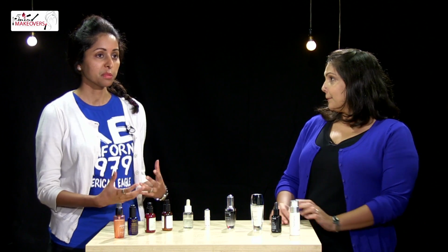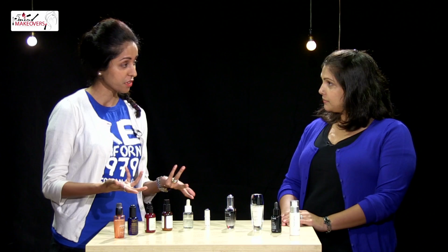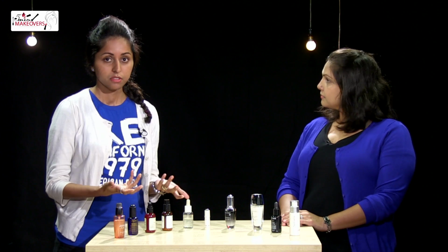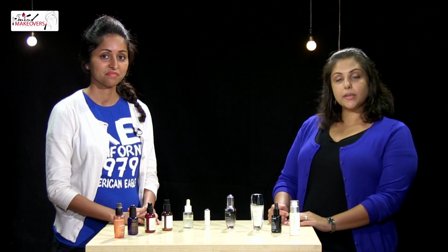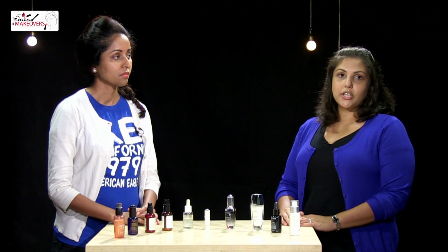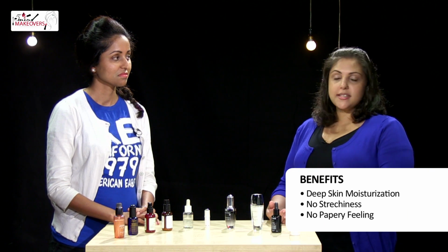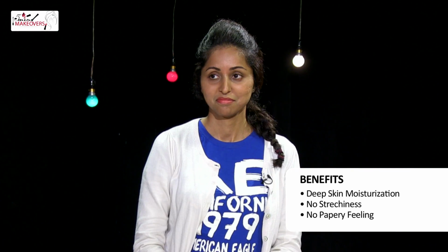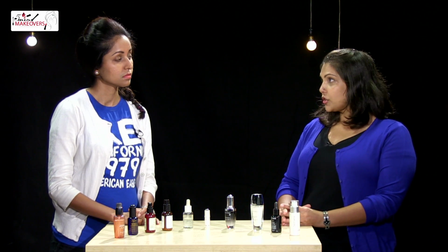I find that a lot with my skin because I have terribly oily skin. So when I use a moisturizer, it leaves an oily layer on my face, but the serums do just the opposite. My skin absorbs the serum completely and it doesn't leave an oily layer on my face. That's really interesting, because I have dry and sensitive skin which tends to react to everything. So my skin benefits from serums as well. The moisturization goes right into my skin and there's no stretchiness, there's no papery feeling, and it actually makes me feel great. So apart from hydration, serums also perform different functions, don't they?